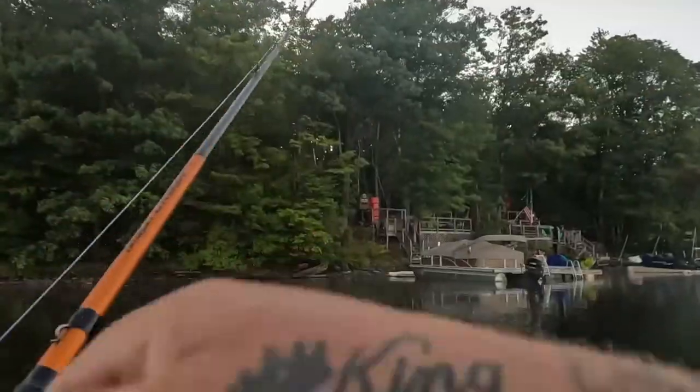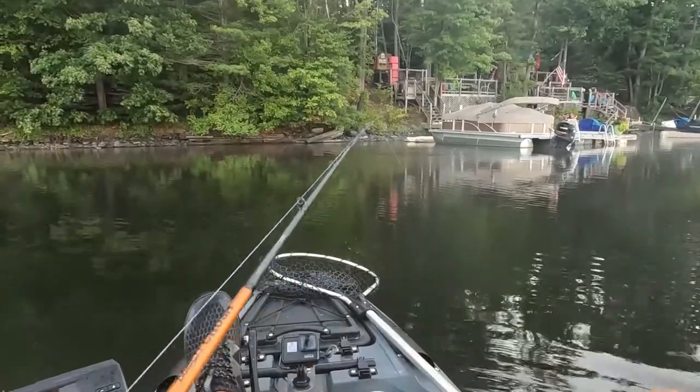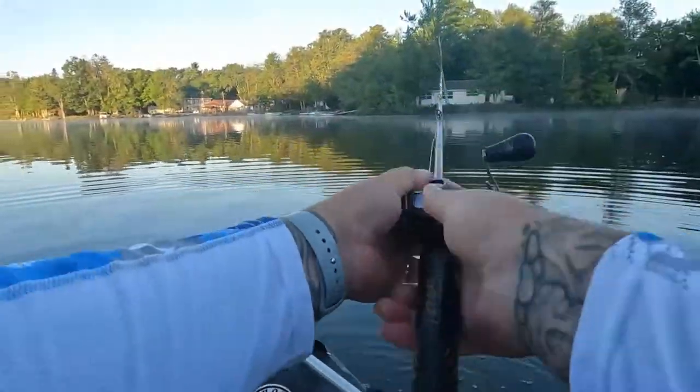Got one. Oh, I can't. My drag was so loose. All right, the chatterbait's doing the job here.